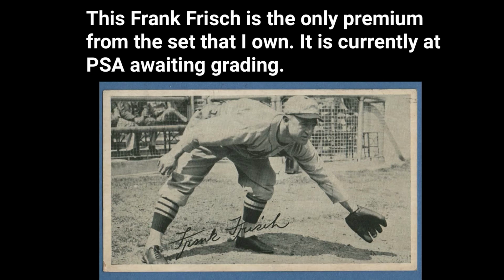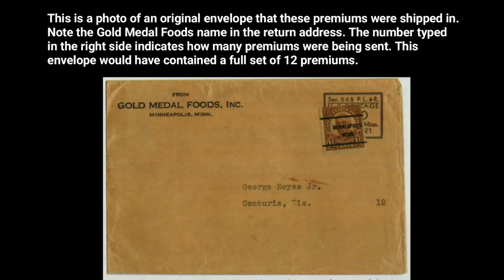Now, customers could send in a Wheaties box top and would receive one card for each box top they sent in. It's believed that customers were able to specify which card they wanted to receive, but the fact that there doesn't seem to be short prints from this set, and you don't see some of the lesser stars available in lesser quantities than the major stars like Dean and Cochrane, it really makes me question that assumption.